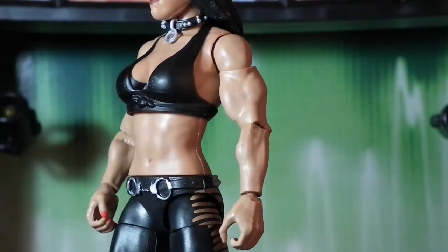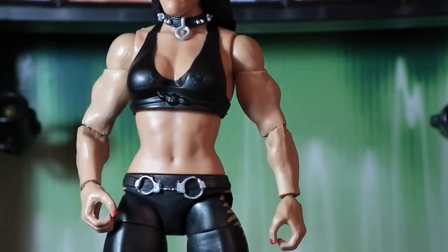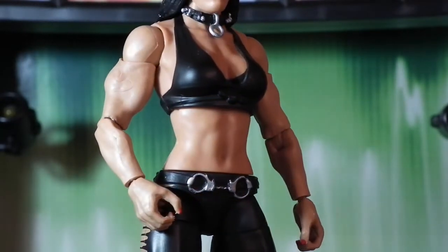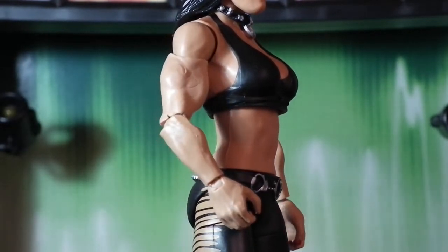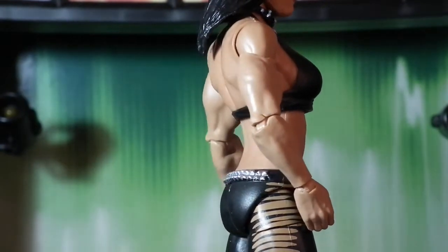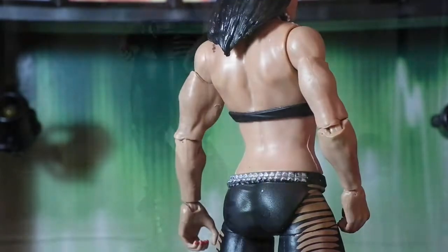As we start to move down, she's wearing a kind of dog collar choker, and she's got a very unique torso made only for her. And I also love that she's got the bigger arms compared to a standard WWE women's figure. She's got the black top, and moulded onto the front is a tie-up detail, and I also love that she's got her fingernails painted as well. And I also think it's great they've included that small little tattoo that's just behind her shoulder.